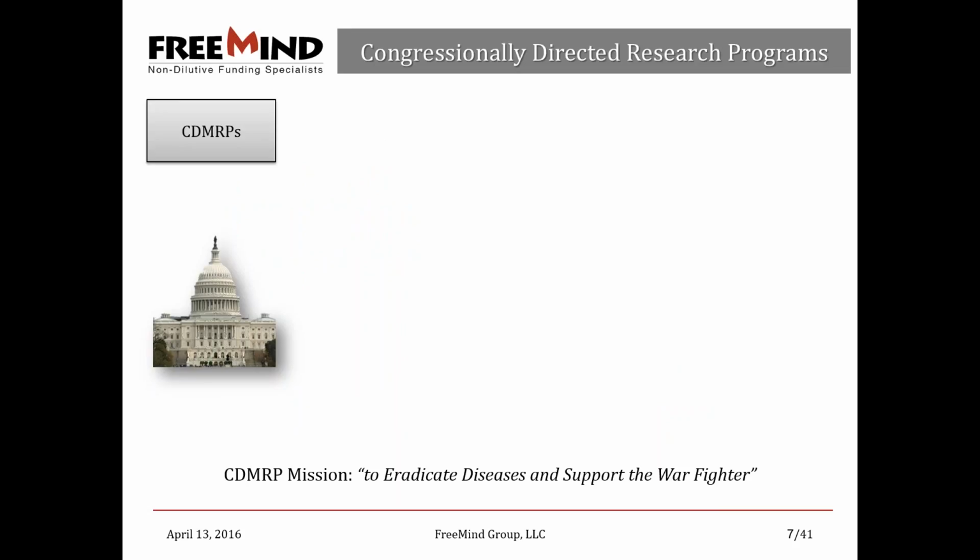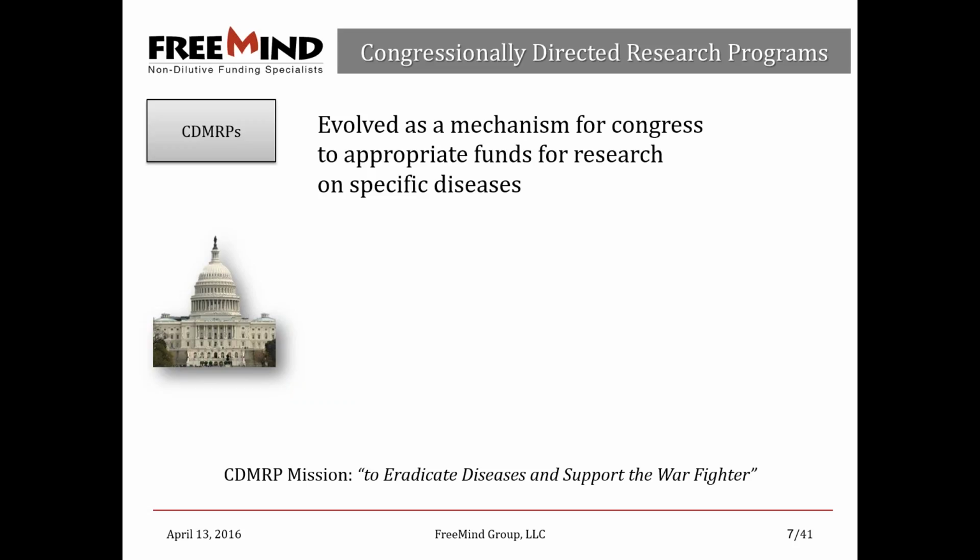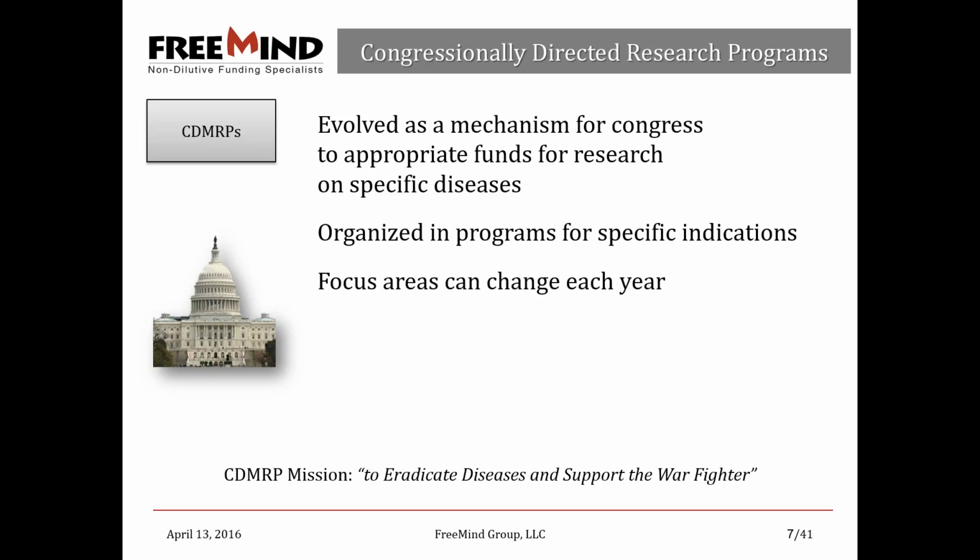And now about the CDMRPs, the Congressionally Directed Medical Research Programs. First of all, this is a mechanism for Congress to basically allocate funds for specific fields of research. The CDMRPs are organized in programs for specific indications, and the focus areas change each year, meaning, first of all, you have to make sure that you are updated and that an indication that you are looking to fund is within the scope, and also just because it was not funded last year doesn't mean that you won't be able to get funding in the future.